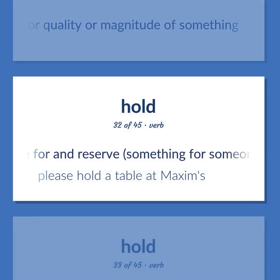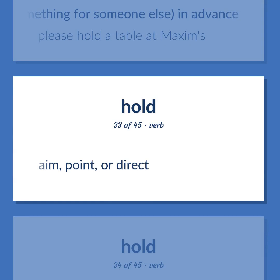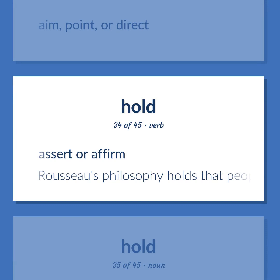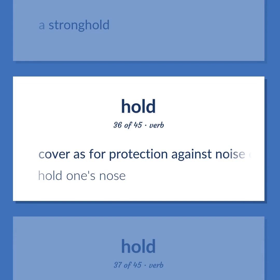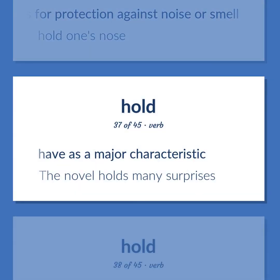Arrange for and reserve something for someone else in advance. Please hold a table at Maxim's. Aim, point, or direct. Assert or affirm. Rousseau's philosophy holds that people are inherently good. A stronghold. Cover as for protection against noise or smell. Hold one's nose. Have as a major characteristic. The novel holds many surprises.